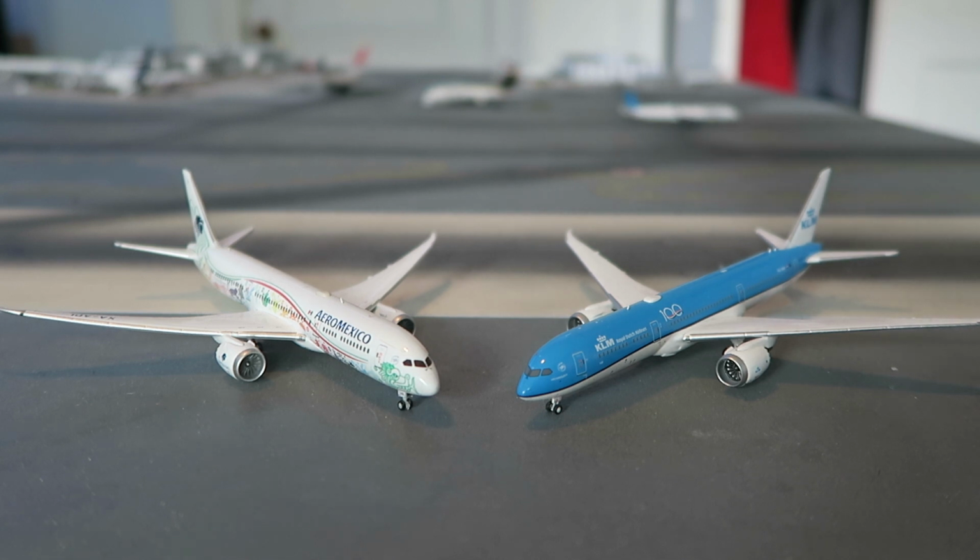But yeah, today the first one in this series is going to be the Geminijets versus NG Models 787-9. This is an unbiased comparison video. I just want to say these models are both really good. So yeah, I'll kind of just dissect each model detail by detail, and then we'll go from there. So first thing is we'll start off with the nose of each aircraft.